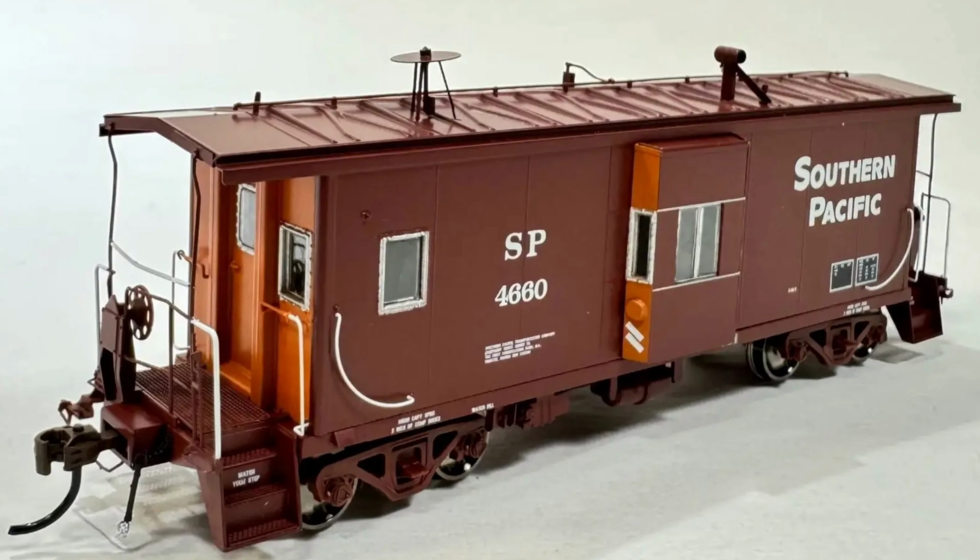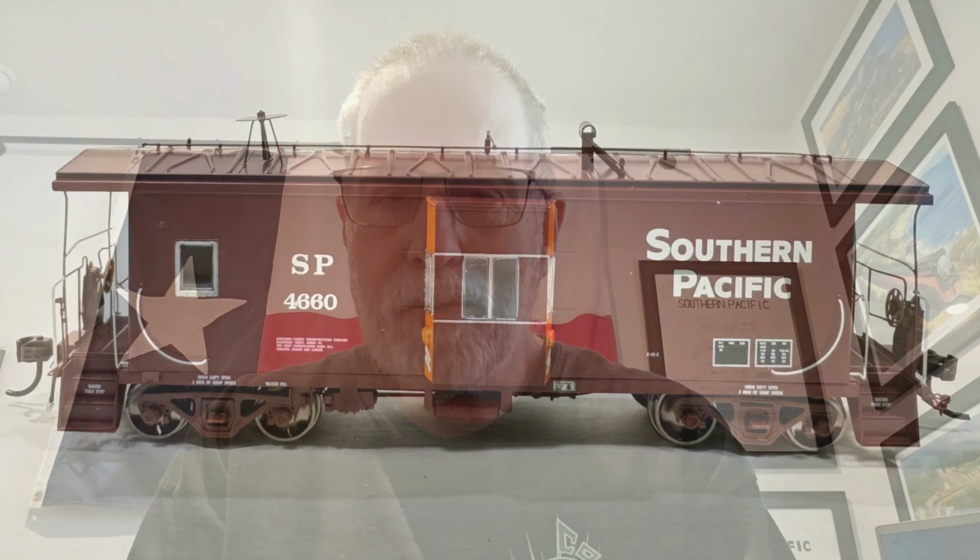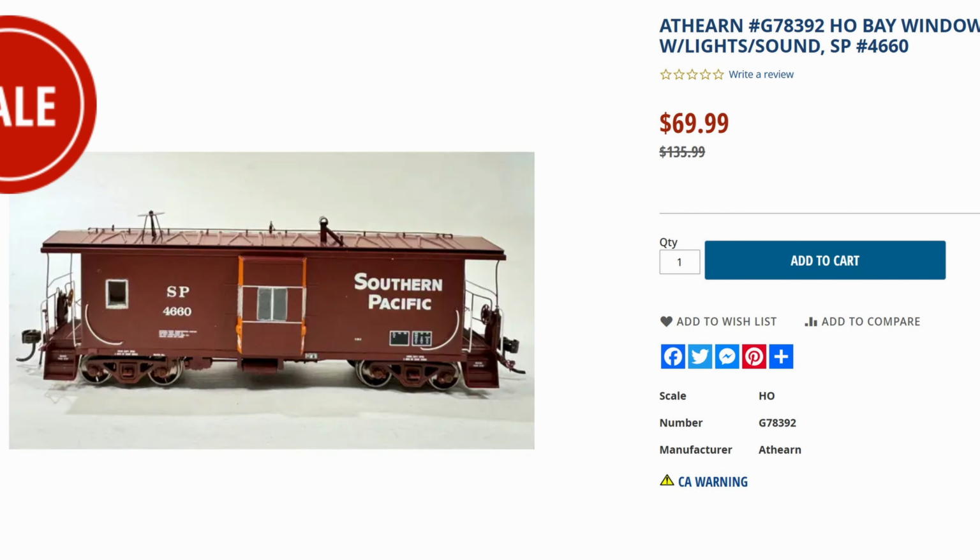Good afternoon, fam. Today, I'm going to be reviewing an Athearn Genesis Southern Pacific bay window caboose in HO scale. Now, this caboose basically has literally all the bells and whistles. This is the one that has the lighting effects and the sound. And I got it on a Black Friday deal from trainworld.com. I was really surprised because it was originally $139, and I think I'll look at the price, but it was like $69, so it went down pretty drastically.